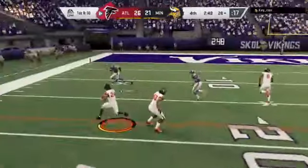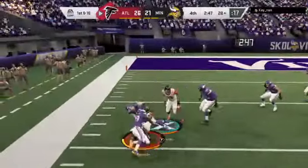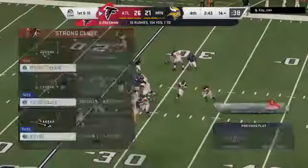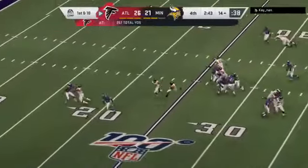This is Freeman. And they'll work it inside the 15-yard line before it's all said and done. 15 yards, first down, Atlanta.